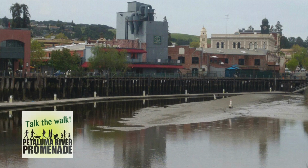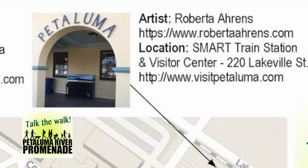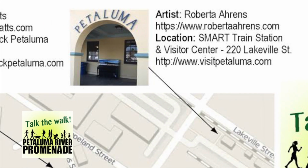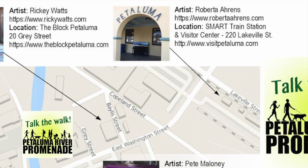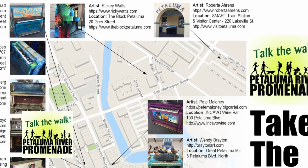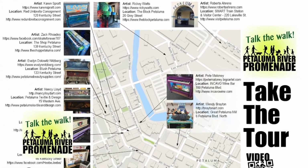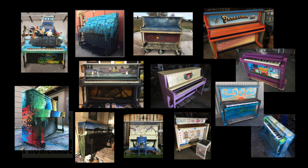Last year, with the long-term goal of building a 360-degree Petaluma River promenade, this map of downtown Petaluma was created, showing the whereabouts of 12 artist-painted pianos, starting with the Petaluma Visitor Center location, where tourists and SMART train riders would pick up a map and walk our downtown to view these instruments placed in merchant display windows.